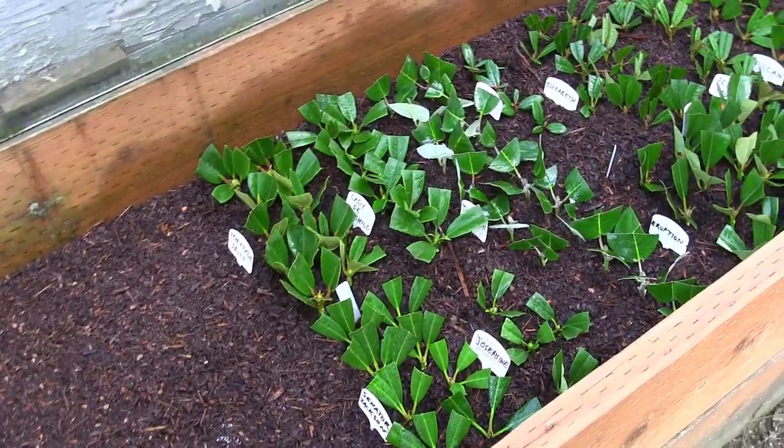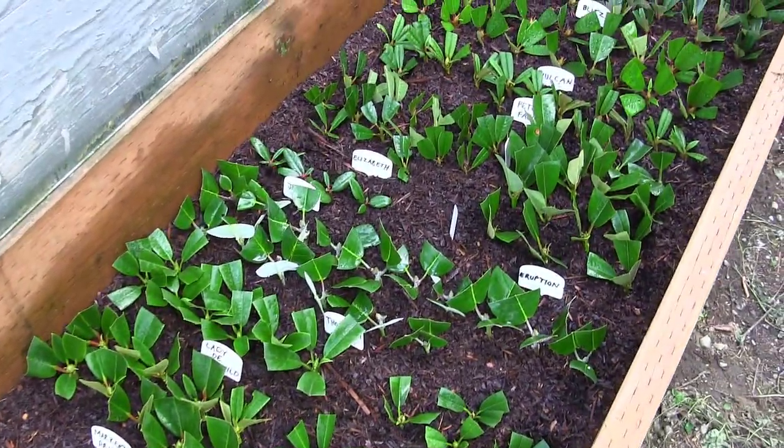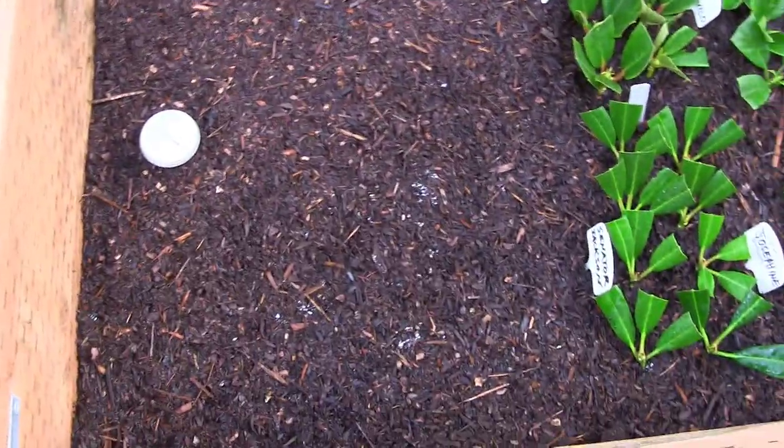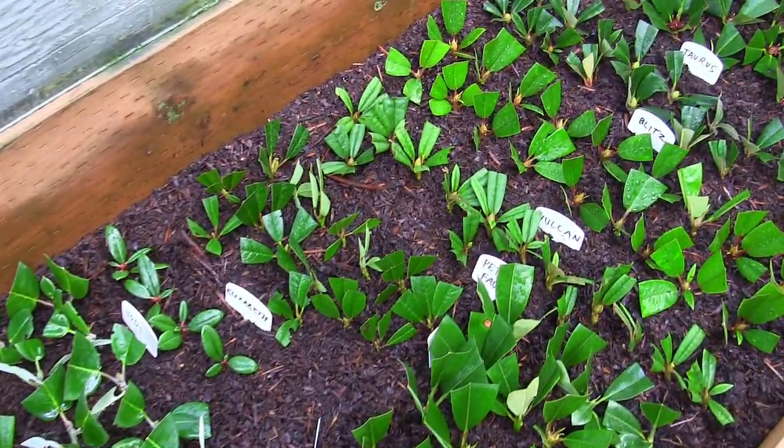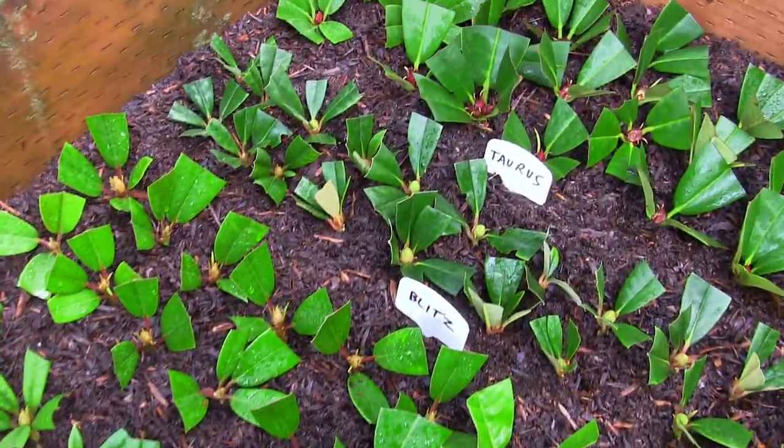About 6 hours later, with a few breaks in between, I got the frame all just about filled up. Got a little room left here over on the end. I'll hit that tomorrow and we'll do some nice yellows and oranges and varieties like that. But let's take a look at what we got.